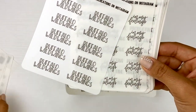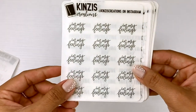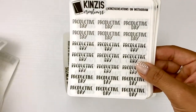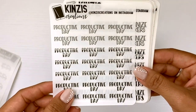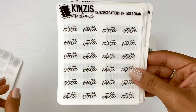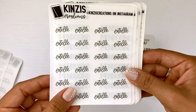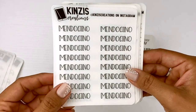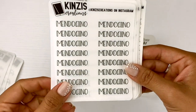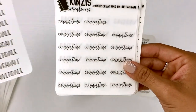Bachelorette, most of these are kind of self-explanatory. Buffalo Wild Wings. This one was not a custom, she actually has it in her shop, which is In My Feelings. Productive Day, which is in her shop. Organized Stickers is in her shop. Estelle's, which is another coffee brunch place that we go to often. Mendocino, because I've been obsessed with Mendocino Farms salads and I needed to get a custom. Riverdale.